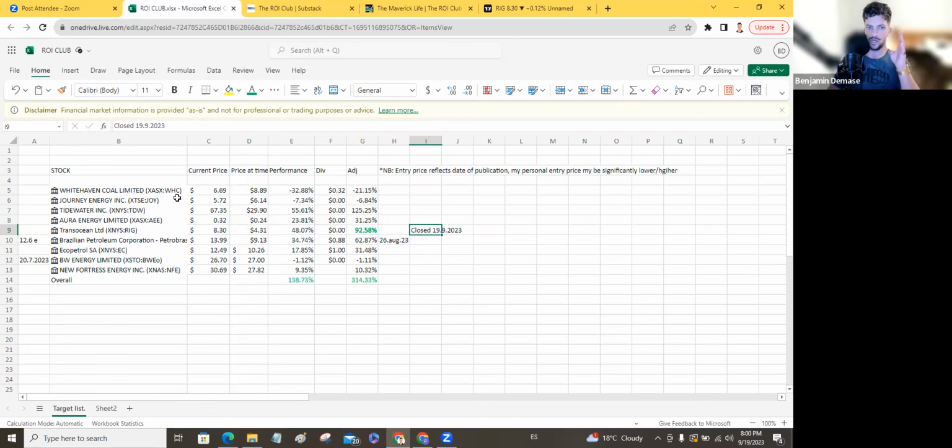So just understand, I may own a stock, I may sell it, or I may add to it without necessarily notifying you. So please, please, please do your own due diligence. This is just me listing out my theories and putting them in a spreadsheet. I don't manage this actively. Having said that, today we're going to look at the performance. Everything here is up since the date of publication, except for Whitehaven Coal and for BW Energy. Whitehaven has dished out a lot of dividends. I should update that, but it would still be slightly down.